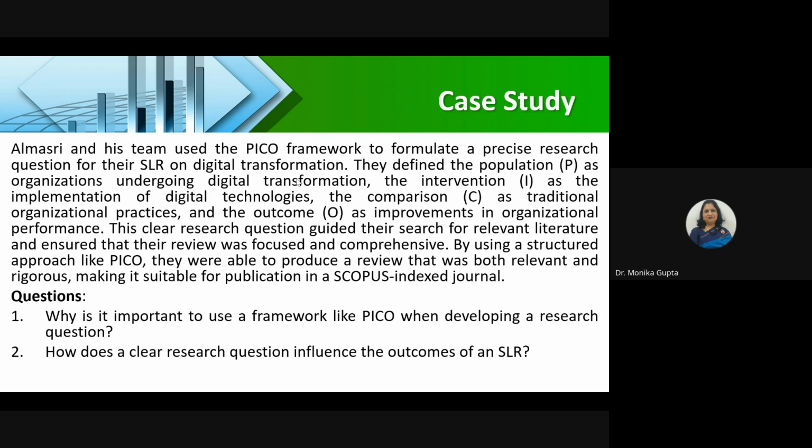Again, the same motive. Why is it important to use a framework like PICO when developing a research question? I hope now everyone can answer this. It's a structured approach. It is both relevant and rigorous. Provide guidelines as to how to move forward. Very right. So it ensures that the research question is specific, targeted, and relevant, guiding the entire review process. I am glad that you are getting the concepts and things are on the tips now.